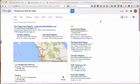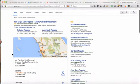Okay, so I went in here and simply typed in the number one keyword, which has the most searches in all cities, because that's the one that's going to give us the greatest impact. That was paintless dent repair. Put the city name here. Even though we're not going to do San Diego, I've got the data there, so I want to complete it out to see if I can see any kind of patterns.